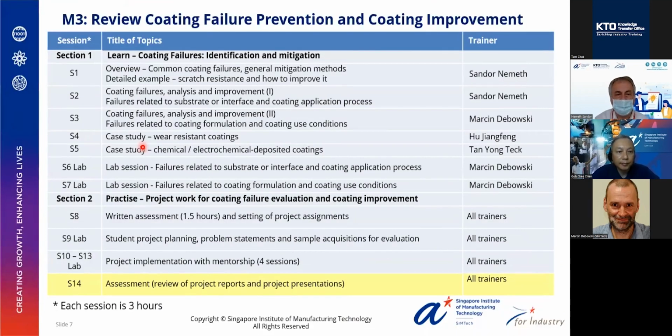So this is a detailed schedule of the course. We have a total of 14 sessions, each 3 hours long, and maybe we can just quickly go through the sessions. Session 1 is an overview to introduce the main concepts, and also to provide a case study on scratch resistance. Session 2 is to provide knowledge on the failures related to substrate and interface issues. Session 3 is covering failures related to coating formulations and coating use conditions. Session 4 covers wear-resistant coatings. Session 5, electrochemically deposited coatings.